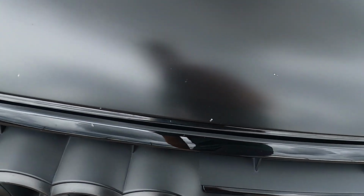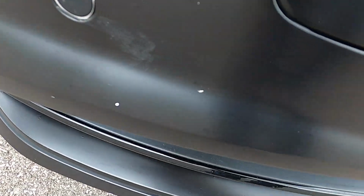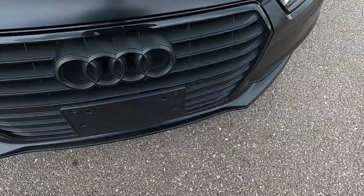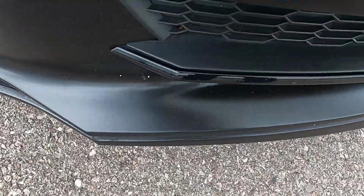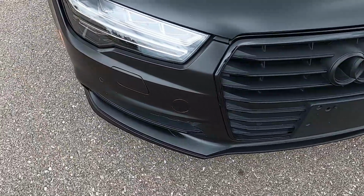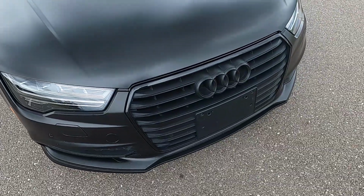It does have a few very small rock chips, but overall the front is in really good shape. Despite the rock chips, the paint underneath is not super obvious in the spots that the vinyl is torn. Still hides it pretty well. The hood's in great shape.